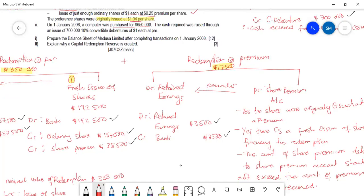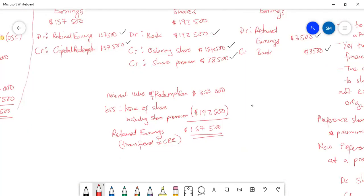So this was June 2007, question 3, Zimsec. I'm pretty sure our answers will be different in one area. On this question, Zimsec only included the ordinary share capital when subtracting from the nominal value. So they said 350,000 minus 154,000, which is the ordinary shares. They did not include the premium account to get the amount going to the capital redemption reserve.